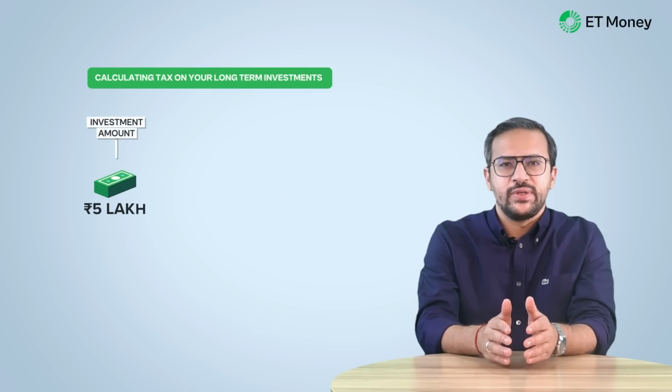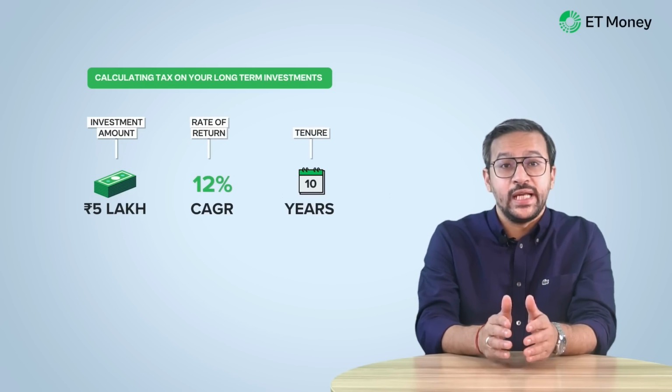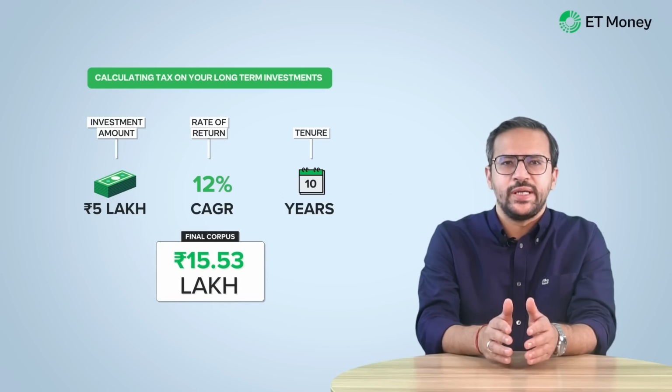Let's understand this with an example. Let's say you have invested 5 lakhs in an equity fund and you earn a CAGR of 12% and you hold it for 10 years. Now at the end of the 10th year, the value of your corpus will be around 15.53 lakh. Now at this point, you sell the fund. Since you sold it after 1 year, it qualifies for the LTCG tax of 10% over the gains of 1 lakh.